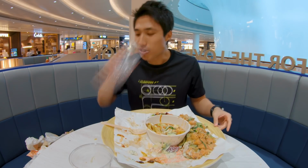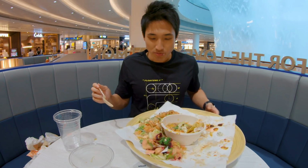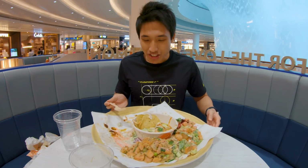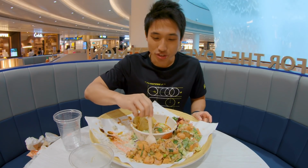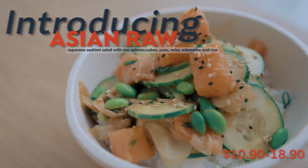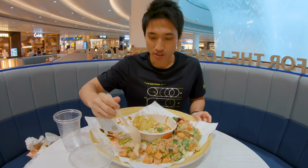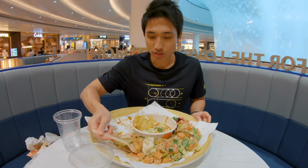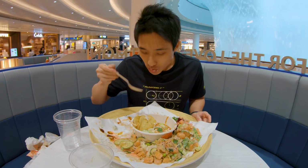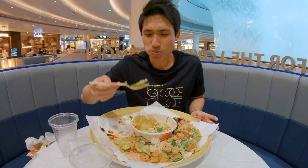Okay, we are more than halfway through. Eating healthy can be pretty tough as well. But there's this. This one, oh my god. Got rice at the bottom, Japanese rice at the bottom. This looks like a typical poke bowl. Oh!